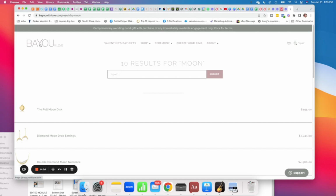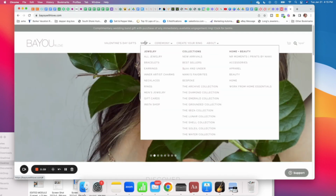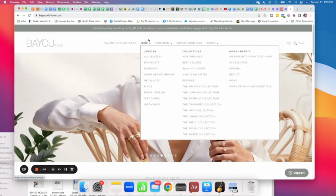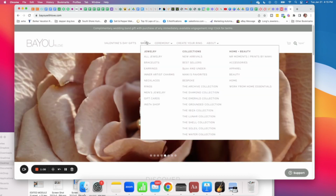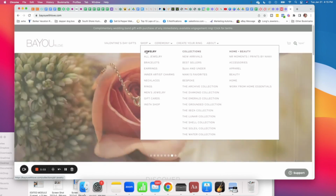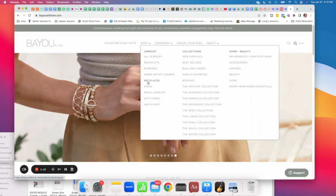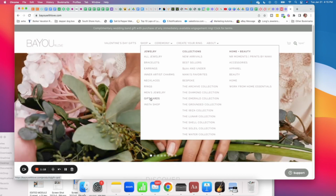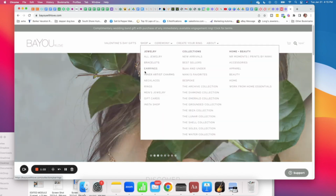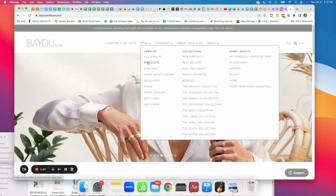The second thing that I want to look at when it comes to Buy with Love is their menu and navigation. So again, you want to make it super easy for people to find what they need always. If you come here, you can scroll down, and this is a nested menu, but just a regular menu. And we have jewelry, bracelets, earrings, necklaces, rings, gift cards, that kind of thing. So these right here are the easy to find menu items. They're super easy. If you're looking for a bracelet, you click here.